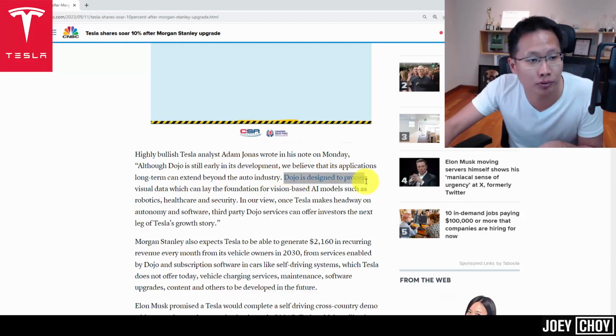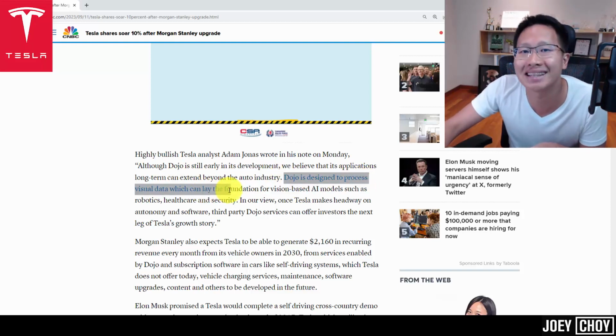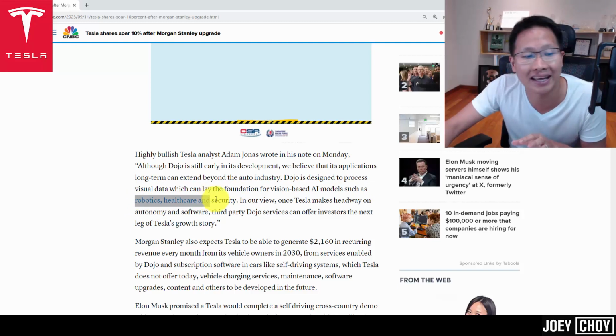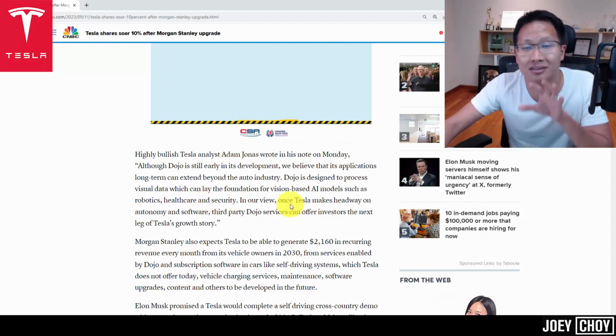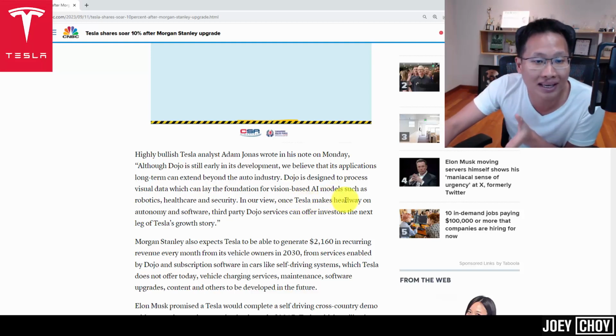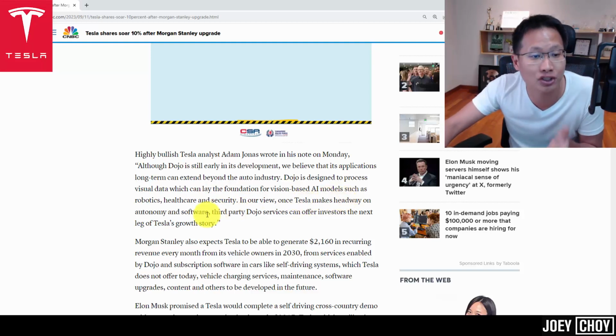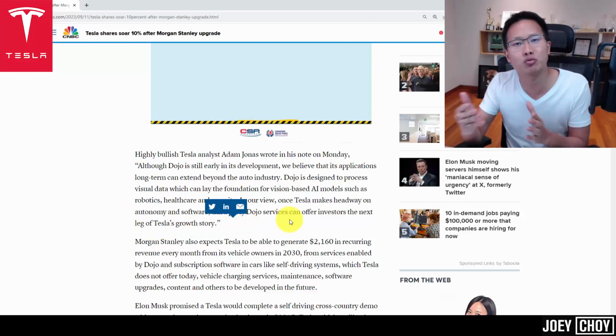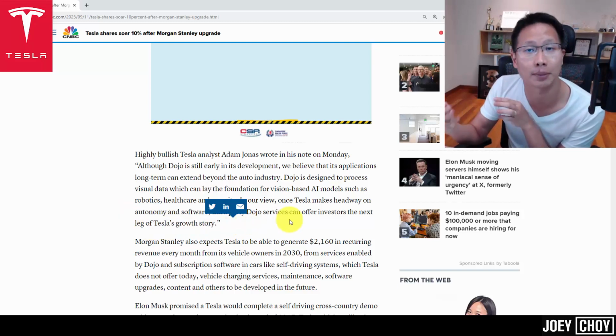Dojo is designed to process visual data, which may lay the foundation for visual-based AI models such as robotics, healthcare, and even security. So in their view, in the Morgan Stanley analyst's view, Tesla can make headway on autonomy and software, and this Dojo software and service can offer investors the next leg of Tesla's growth story. So that's the main reason why we have seen Tesla stock surge up by more than 10%.